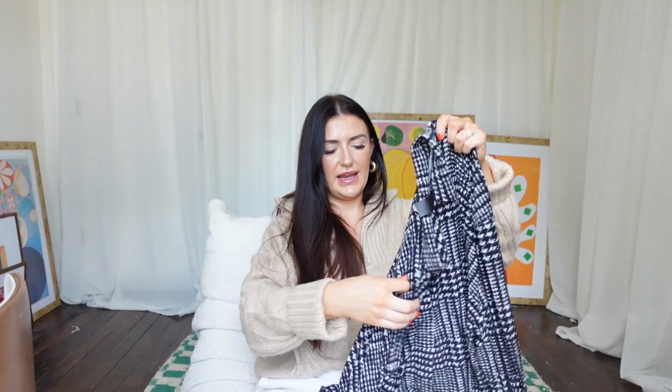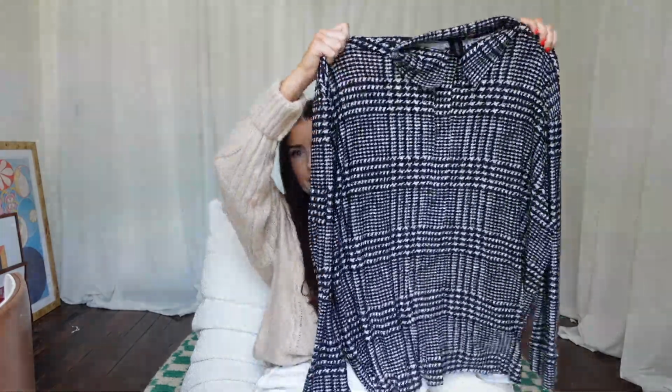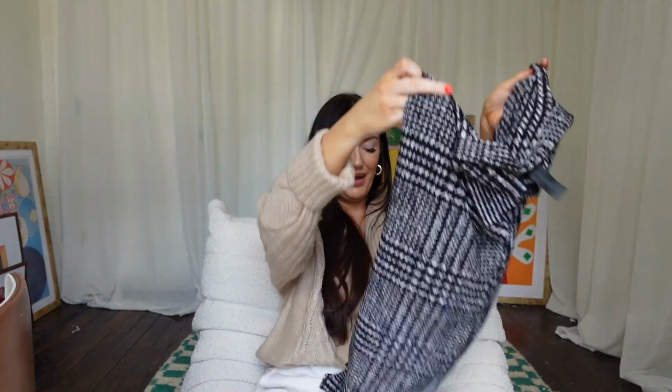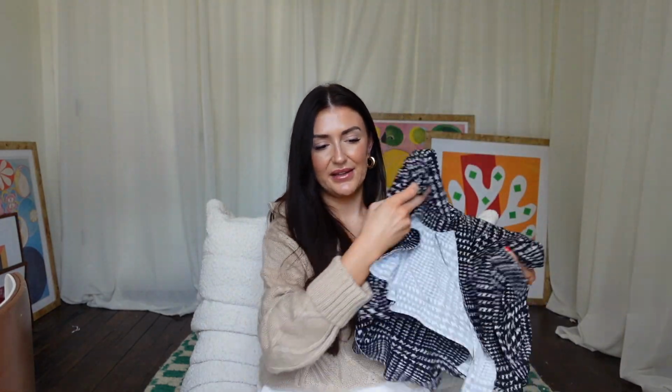Norma Kamali. And I am so glad I sized up because this is the exact length that I wanted it to be. So I'm hyped about this. You guys, when you see this set, everyone's going to go purchase it.